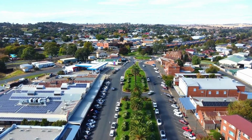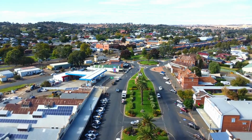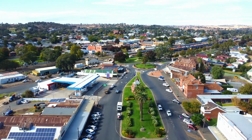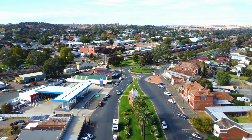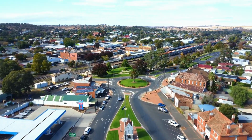In the late 19th century, Junee was an important railway town as it was the key junction for the main South Railway line connecting Sydney and Melbourne. The railway still operates and runs through the middle of town.